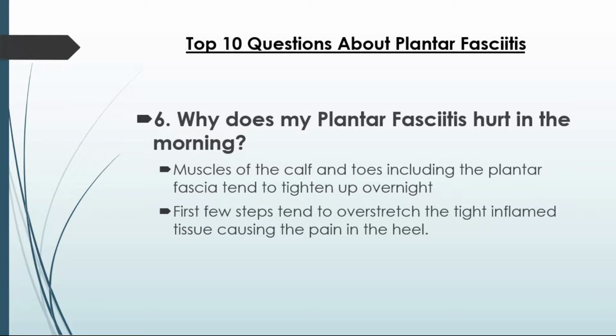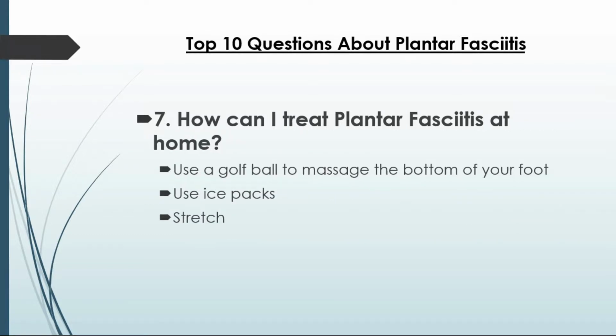At night, the calf muscles and toe muscles, including the plantar fascia, tend to tighten up because of the relaxed position that we get into when we fall asleep. Those tissues get slack. Then when you take those first few steps out of bed in the morning, you do a rapid overstretch of those tissues, and when they're inflamed and irritated, you tend to feel that, and you sometimes cause some micro tears in that tissue, and then it starts to inflame, and you get that process that keeps repeating itself every night and every morning. Number seven, how can I treat plantar fasciitis at home?